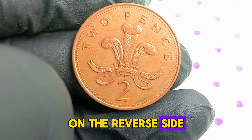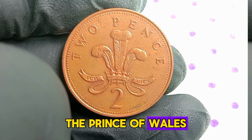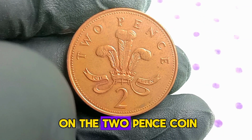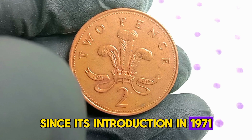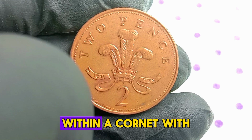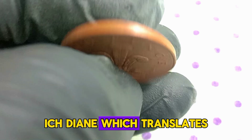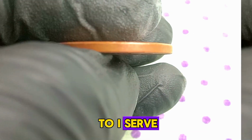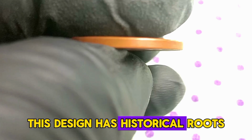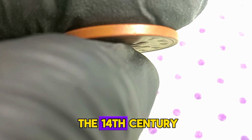On the reverse side, we find the classic design of the badge of the Prince of Wales. This emblem has been on the 2-pence coin since its introduction in 1971. It features a plume of 3 ostrich feathers within a coronet, with a ribbon bearing the German motto Ich dien, which translates to I serve. This design has historical roots dating back to the time of Edward, the Black Prince, in the 14th century.